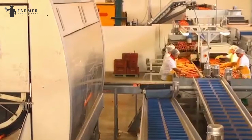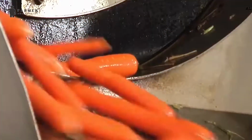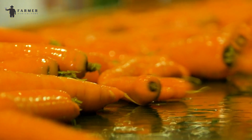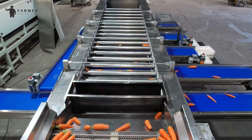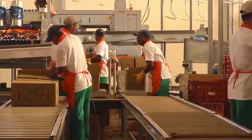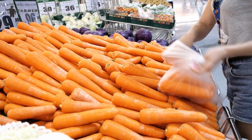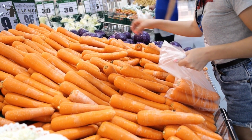Trained workers stationed along the conveyor belt visually assess the quality, size, and other factors of the carrots as they pass by. Additionally, they consider factors like shape, weight, and maturity level when sorting the carrots, separating those that are misshapen, overly mature, or too small for packaging specifications. Based on these factors, carrots are placed in different cartons. This process ensures only the best carrots reach markets where we can buy and eat them.